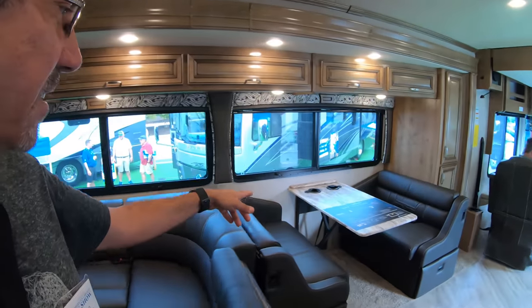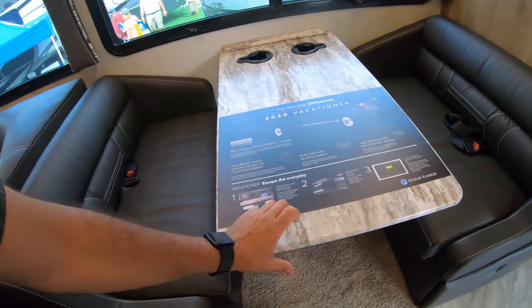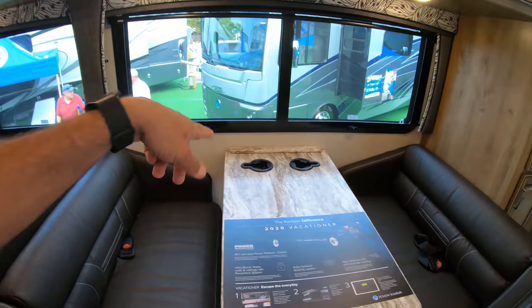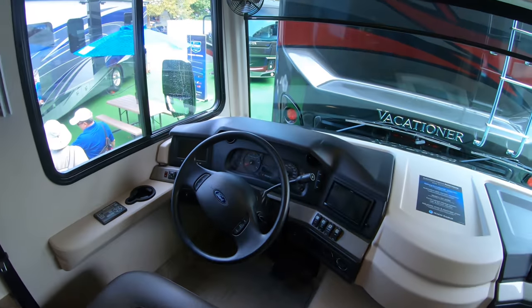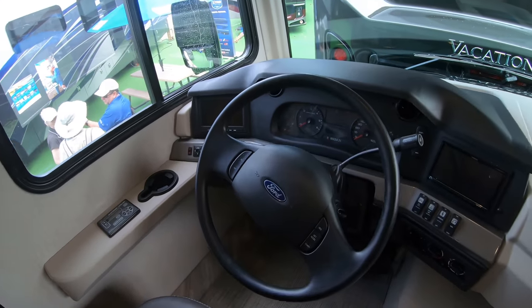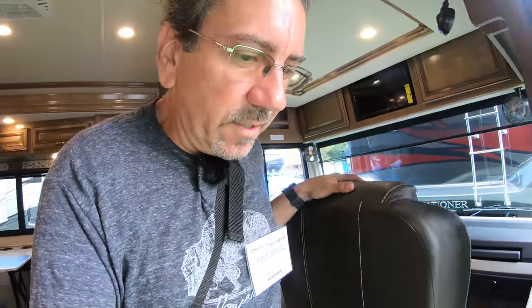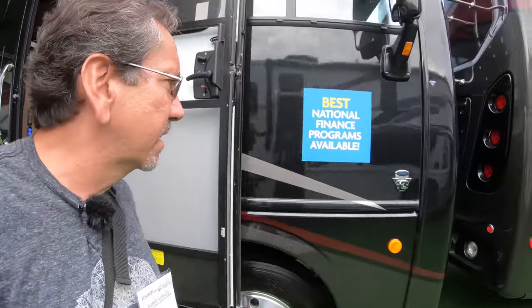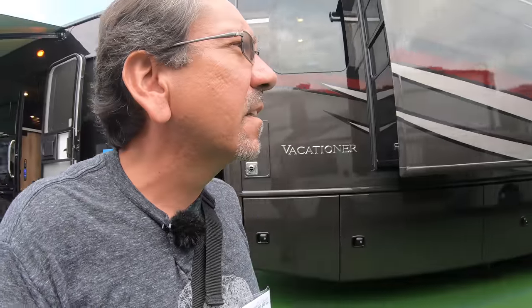Very nice dinette here that I'm sure converts into a bed. This is more of a plasticky material. You have two cup holders. And as I was saying, this is a gas engine. It's a Ford, probably a V10. I don't know exactly which it is, but this is a gas rig. Yeah, Ford V10. That's what it is. That's the Vacationer.